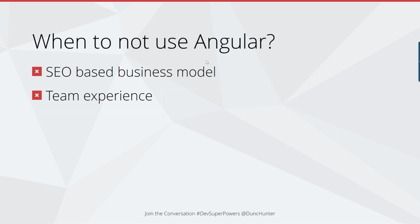You might consider your team's experience. So if your team has got no experience with Angular, then maybe you're better off using MVC as a .NET shop because you're more used to writing Razor pages. But this is really changing. If you'd asked me this a year ago, I would have said, yeah, it's not so easy to find people who are experienced with Angular, but now you're probably easier to find people with experience with Angular than any other framework.